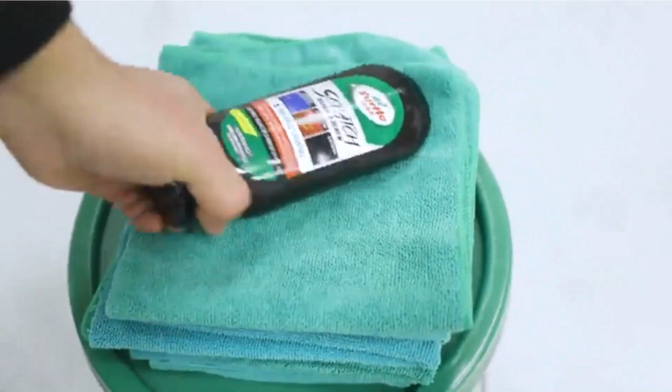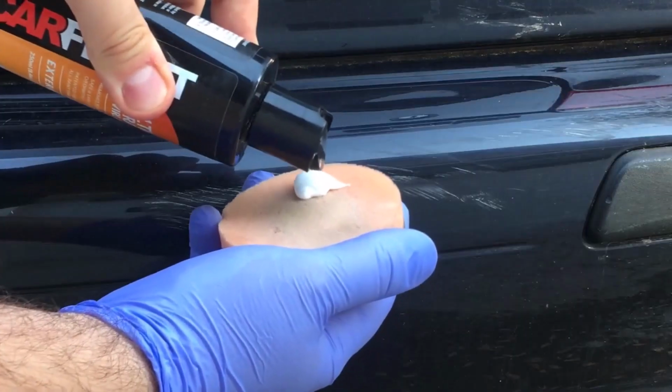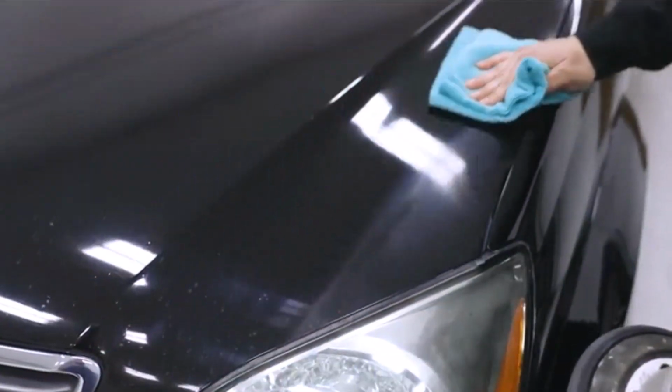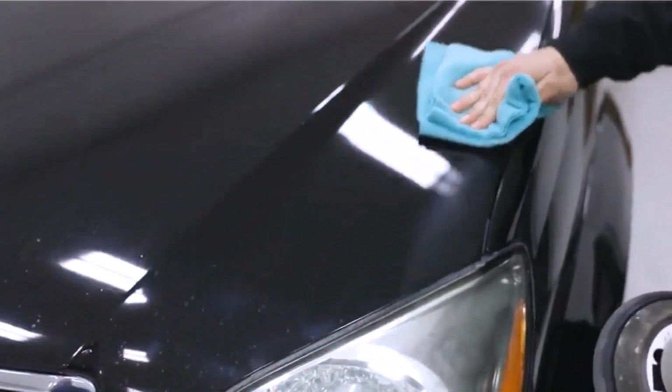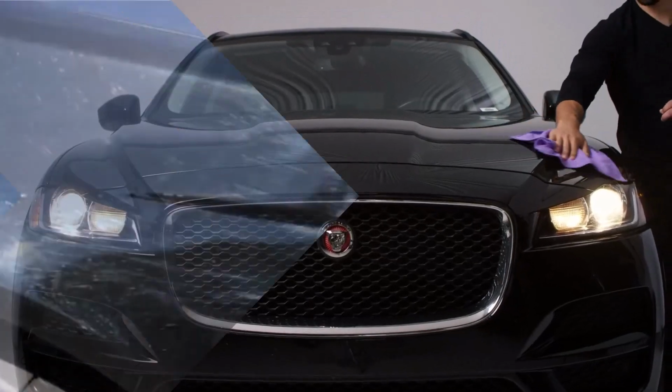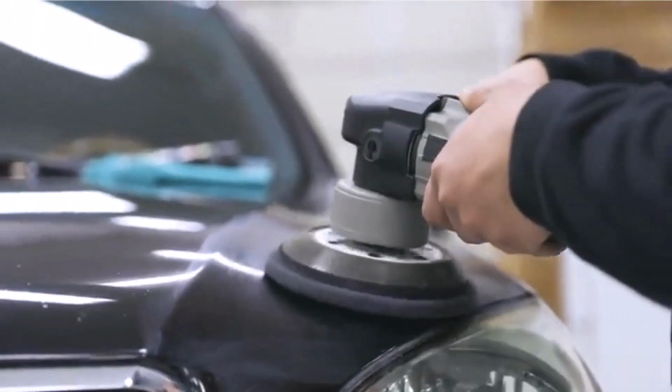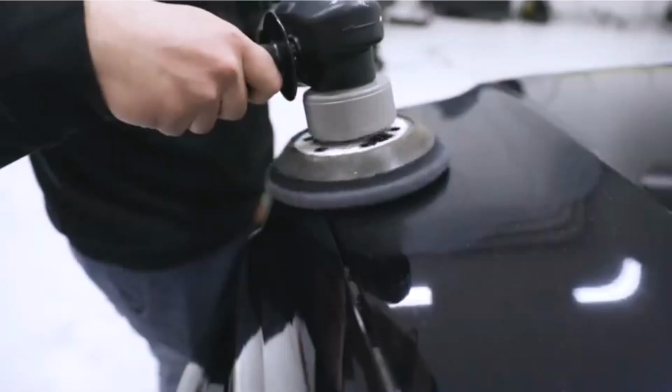Car scratch removers are products designed to help eliminate the unsightly scratches and blemishes that can accumulate on the surface of your car over time. These scratches can be caused by a variety of factors, including road debris, accidents, and even just everyday wear and tear. A good car scratch remover can help to restore your vehicle's finish, making it look new again.